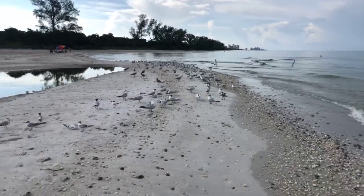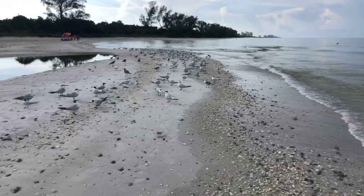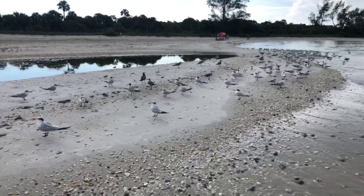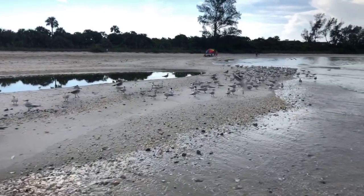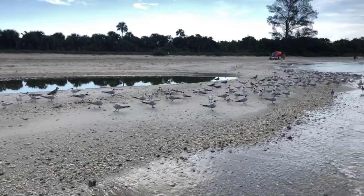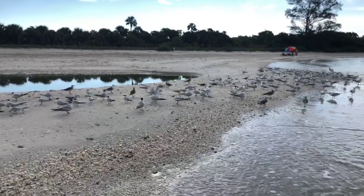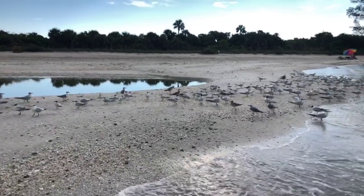Listen to all these guys chirping. Chirping away. I'm gonna get out in the water and go around them. They're all squawking. They're looking for mates, showing off for their mates.